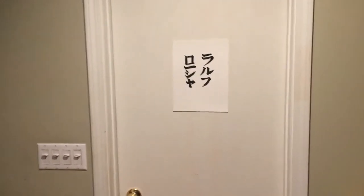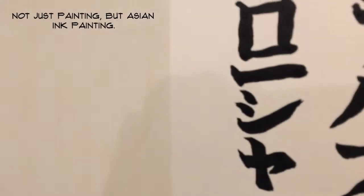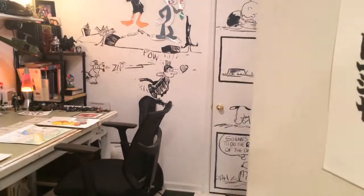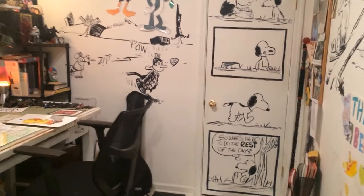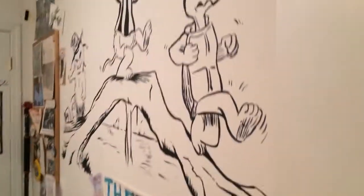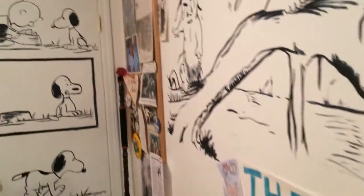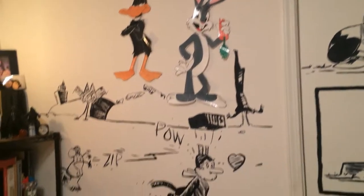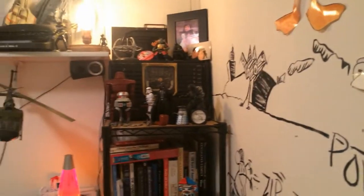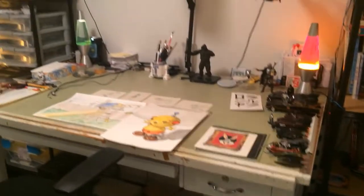So, here's the door to my room. That's my name in Japanese. I have been trying to learn how to do some painting. Let's come in and take a quick tour of my art studio. Okay, here we are. The art that you see on the walls, I've done. That's my own art. This is my room. Just to give you an overview of it real quick, and then I will go over some specifics of what's in it.